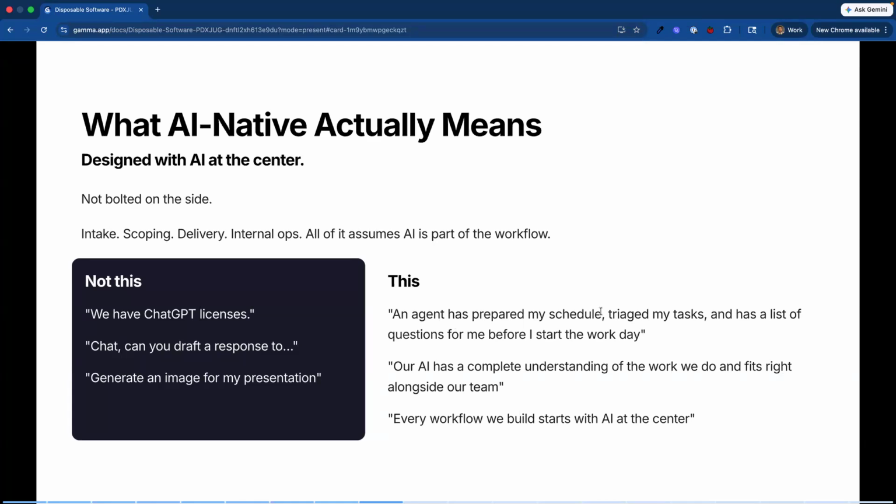It's prepared my schedule. It's triaged my tasks. It has questions for me that I need to answer to help me go through the workday. It's an AI that's not giving general advice, but is trained on our SOPs, our workflows, our data, so that every team member interacting with it gets the same response and it's all on brand. And when we're building workflows and talking about automating processes, we're thinking about AI at the center of them.